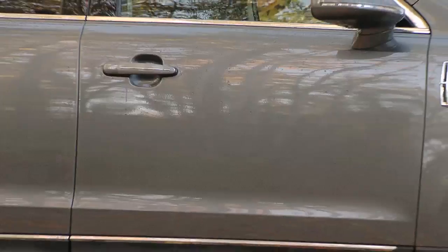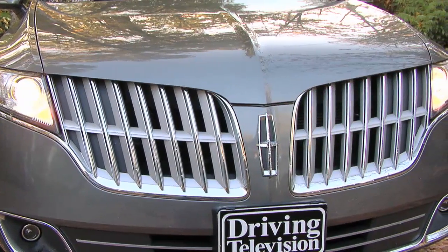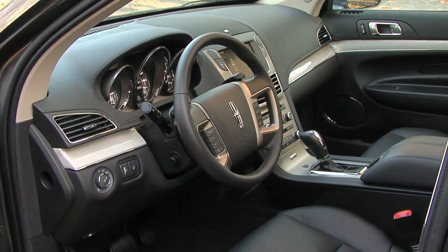Sure, it looks unique, but is it really? Well, the MKT is built on the same platform that's responsible for the Ford Flex that we loved last season. In fact, we named it one of our top 10 vehicles of last year. And it also shares the same platform as the Taurus SHO. Many of the same features that are in that car are also in the MKT.